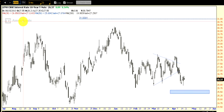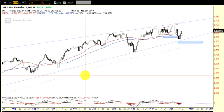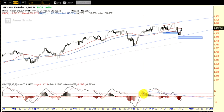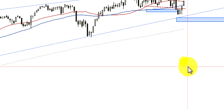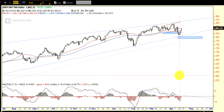Let's go back to the S&P 500 real quick. We'll go ahead and put up a MACD. The MACD, as you recall, we've talked about it before. It's an oscillator. So you can see it kind of measures momentum, or the internal momentum in the market. And you can see that during this period right in here, momentum was declining. But from about mid-February to now, momentum has been declining, but the general market has been drifting upward. So that's what we call a bearish divergence.